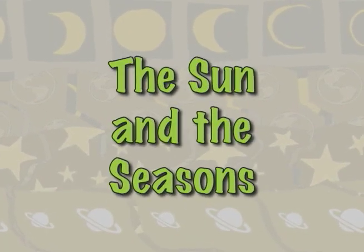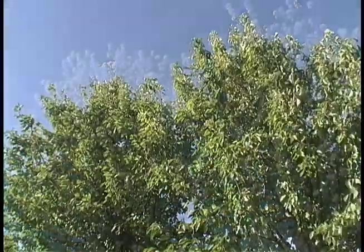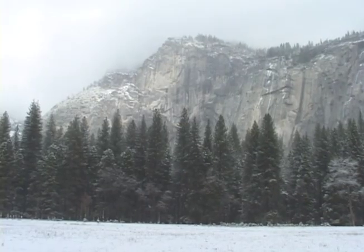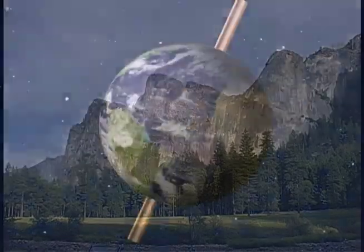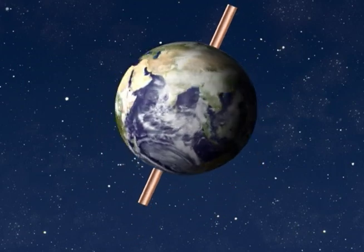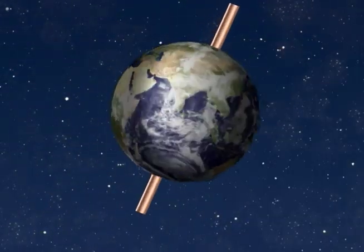The sun and the seasons. In many parts of the world, the year is made up of 4 seasons: spring, summer, autumn, and winter. In most places, winter is cold, and there are few hours of daylight. Summer is hotter, with longer hours of daylight. These seasons are caused by Earth's tilted axis. Earth slants a little as it revolves around the sun. As Earth revolves around the sun, its axis is always tilted in the same direction.